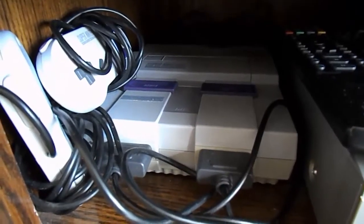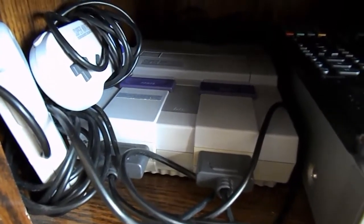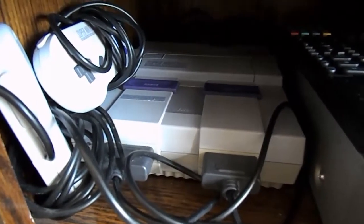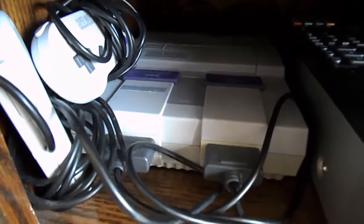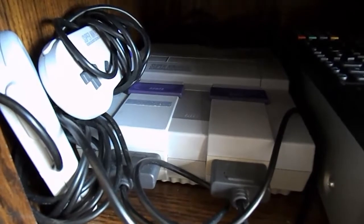The first game system I got is the Super Nintendo, and I started playing this when I was maybe around 3 years old. It used to be my dad's, and I kept it ever since, and it is probably one of my favorite game systems out there.